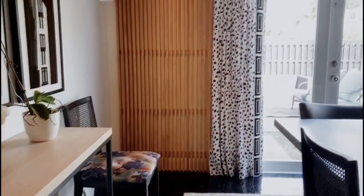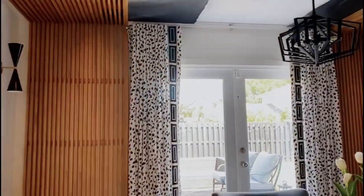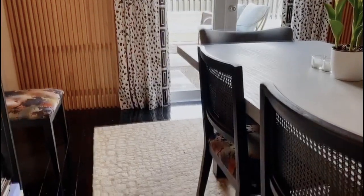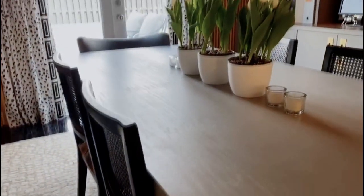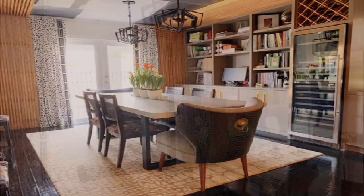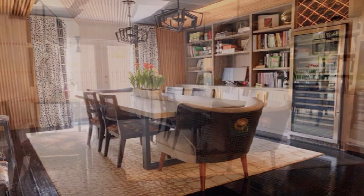So for me, mixing patterns means I can have multiple, like there is an animal print on the curtains and there is an animal print on the floor, but there are different tones. One is a beige, one is a black and white, very stark. So for me, it's bringing them together with some continuity, lay it all out, and then edit as you go along.